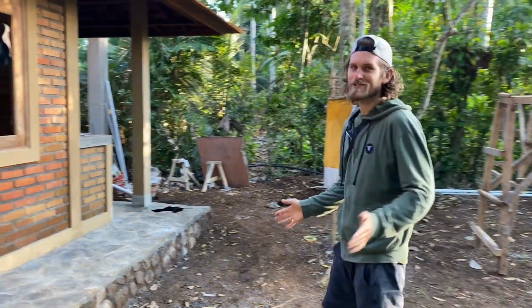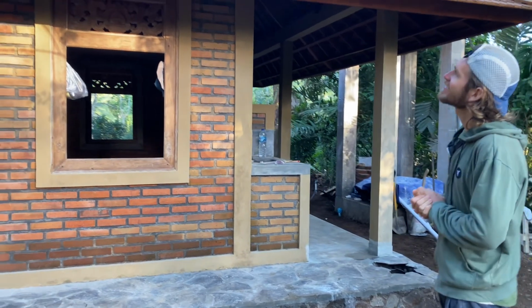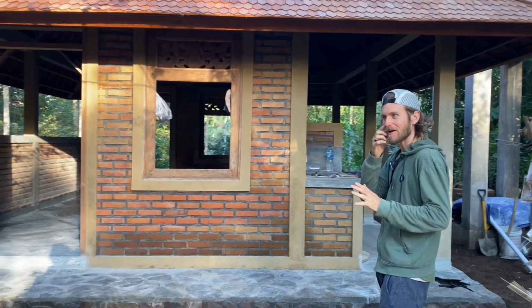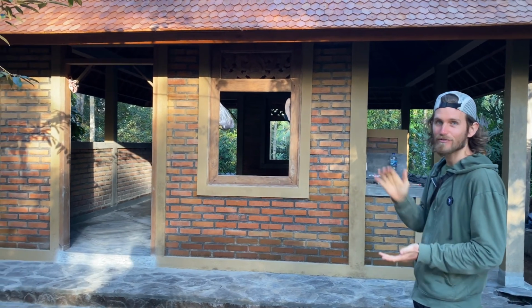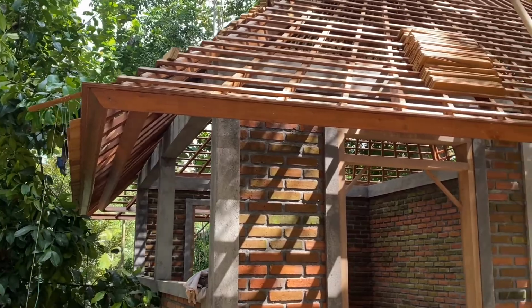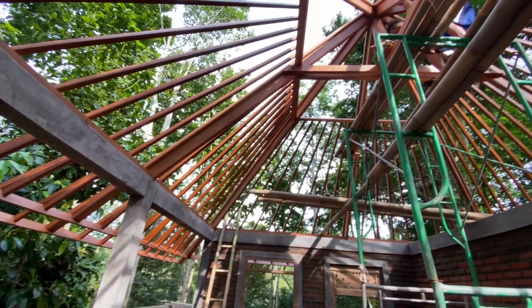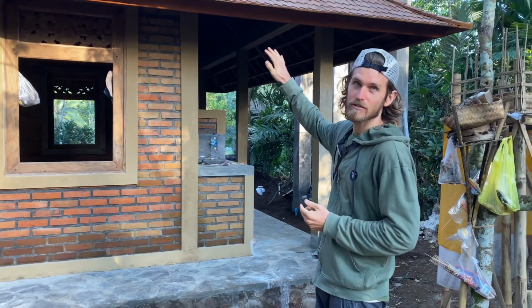So where to start? The roof. In our last video, there was pretty much no roof on. So the roof arrived. How it was done is they assembled it off-site. So when it came here, they needed pretty much 2.5 days to assemble the structure, which went up very quickly. And then the roof shingles started.